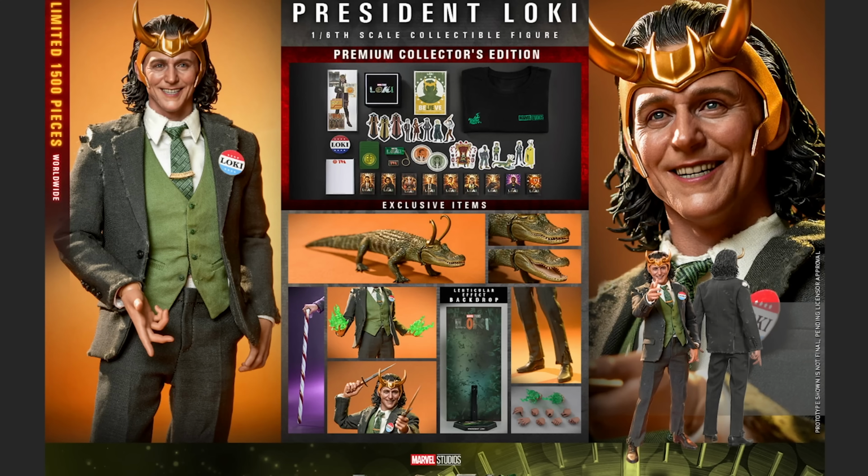But this Hot Toys one, I think Hot Toys looked at the third-party market. And I don't know why they took so long to actually announce this figure. It makes zero sense to me whatsoever. But they looked at the third-party market and said, hey, we probably should do that. And they did it better, I think. We'll see when it's actually released versus the third-party one. But we're going to get Alligator Loki.